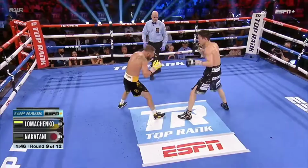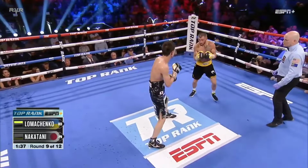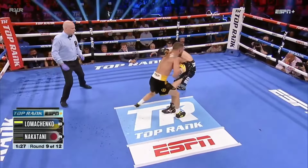Nakatani is damaged. That right eye looks a bit close to me from Nakatani. And more work right there from Lomachenko. He's off balance. Let's see Loma close the show. Can he do it right here? Short work on the inside. Oh, straight left, and Nakatani just wraps him up. Look at his face. Damaged. Battered, bruised. There's the left to the body.